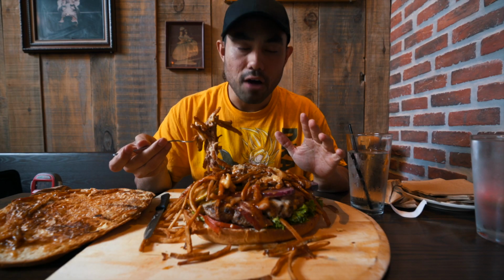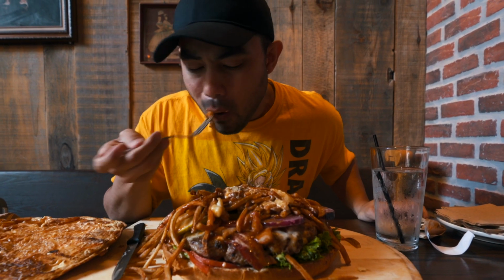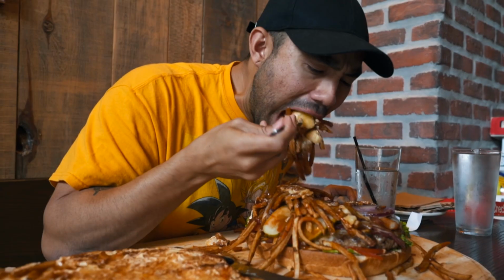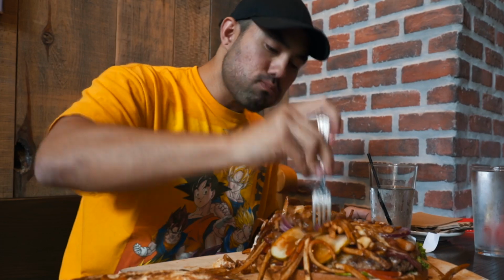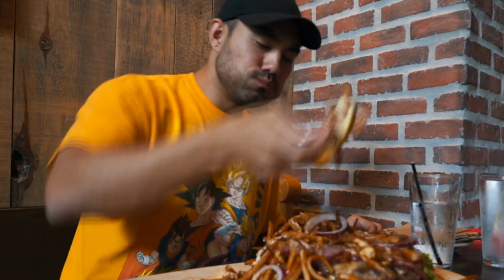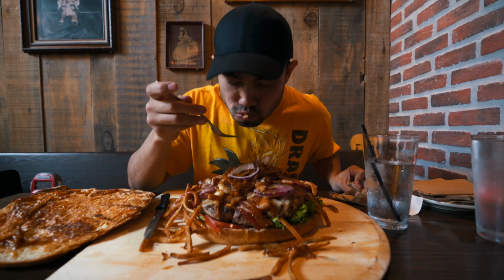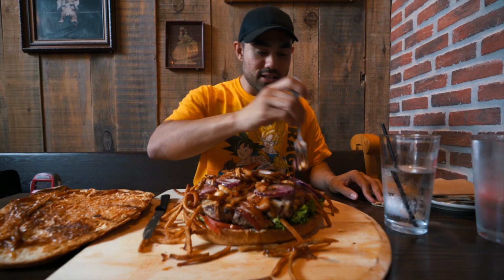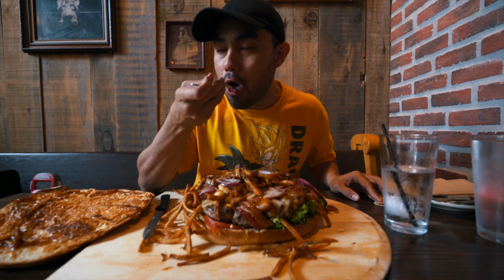Surprisingly, those pickles weren't bad. Covered with barbecue sauce, they weren't bad. It's a little spicy. And we're down to the very last pickle. It looks like there's an entire onion in this thing. I love onions, so it's not a problem for me.